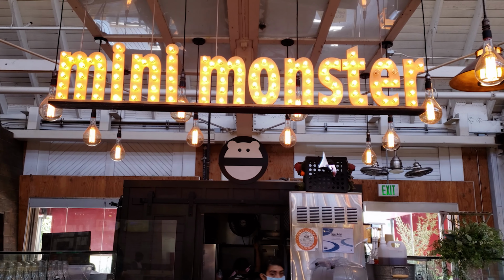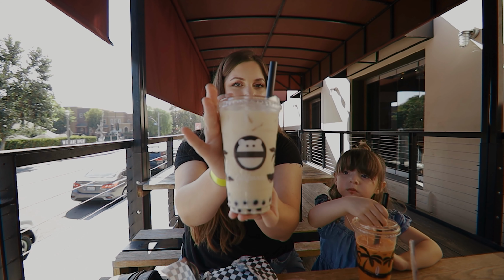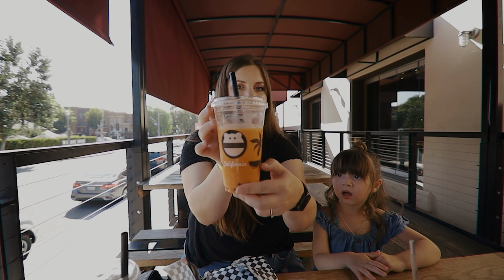Where is this from? The Black Sheep? So it's the same place that has the black lemonade. Holy cow. This is fantastic. Like, wow. And then I also got from Snow Monster, I got the jasmine milk tea boba. And then Jamie here got the Thai tea boba. But she's already been digging into this one.